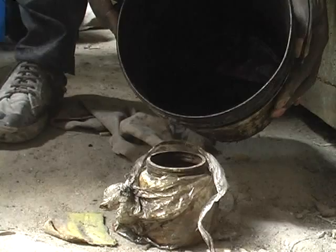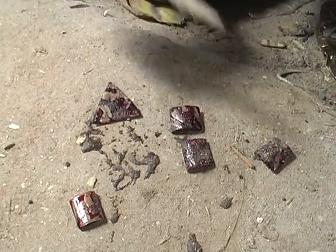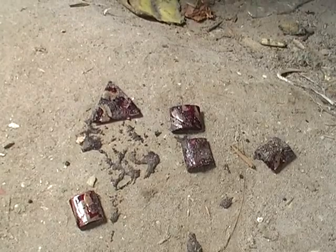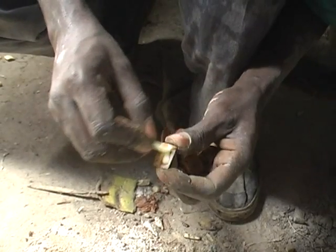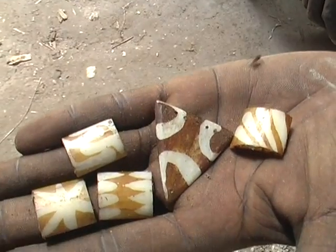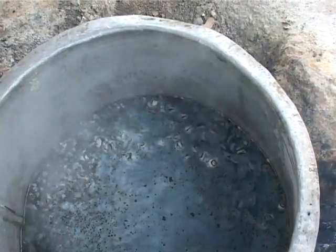Potassium permanganate is used as a dye to decorate the bones. The bones are dipped into potassium permanganate that reacts with the bare areas to darken them. The wax is hand removed, and then the ornaments are reboiled to remove the remaining wax.